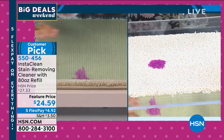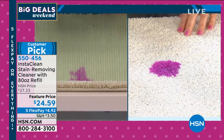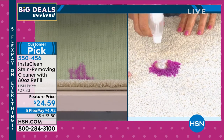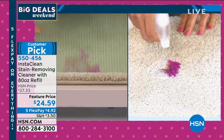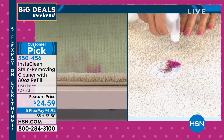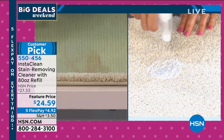Stains happen. They're going to get down into that carpet. You're going to have to just go ahead and fight to get those stains. Yeah. This is going to permanently and instantly remove any stain anywhere in your home. Look at that. It even works right to the bottom. Look, look, look. It's permanently gone. The stain will never come back. Removing the stain all the way through.